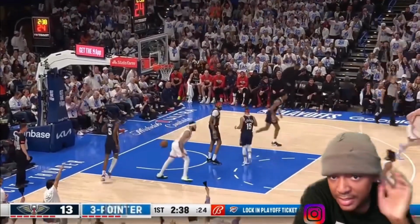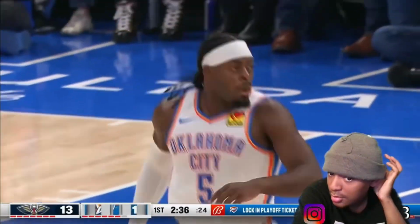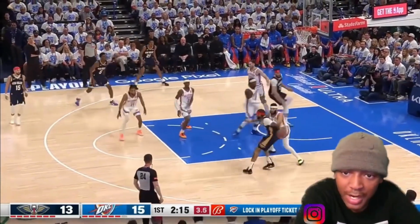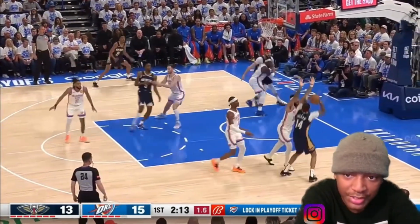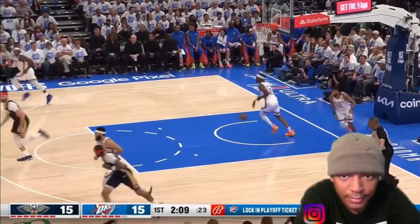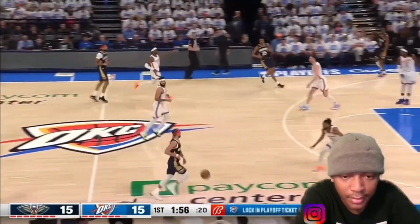And look what it leads to on the other end. It's Lu Dort wasting no time as he steps into that three. They go right back to Ingram. He's had the ball in his hands a lot. Loves that fadeaway shot. Use a little length on him, and there's the second time that the Pelicans have been able to beat the expiring shot clock.